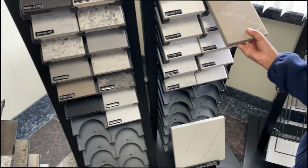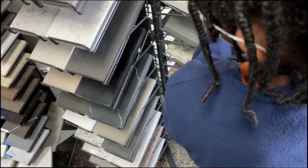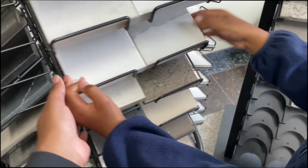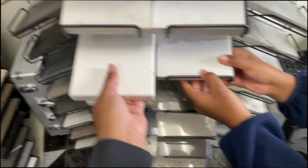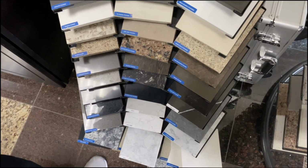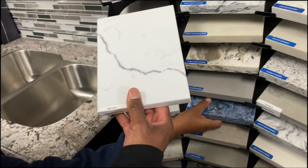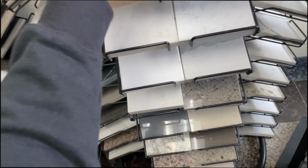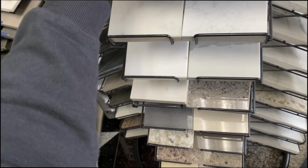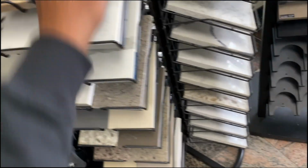I don't like that at all. I want something that's more white, white and a little bit of gray. You like this one? Because this has green. Yeah, that's the one. How about this one? I don't like that. You like that one? It's alright.